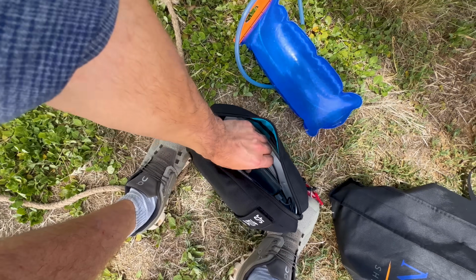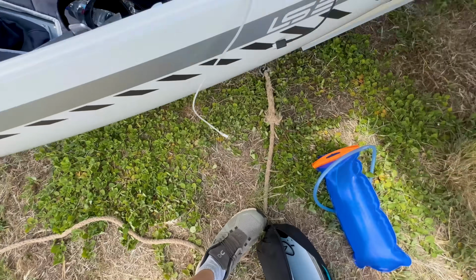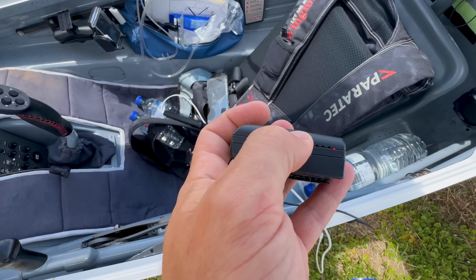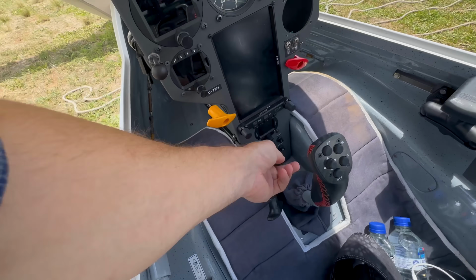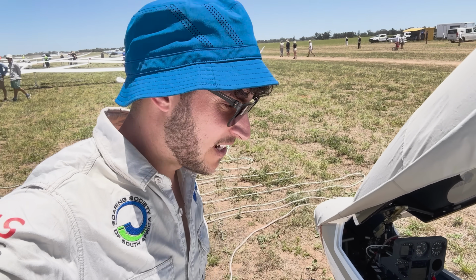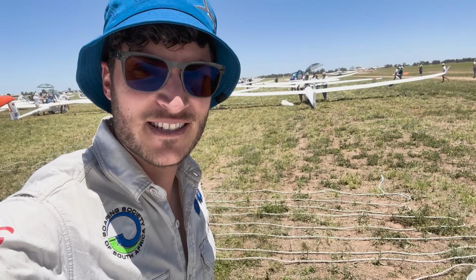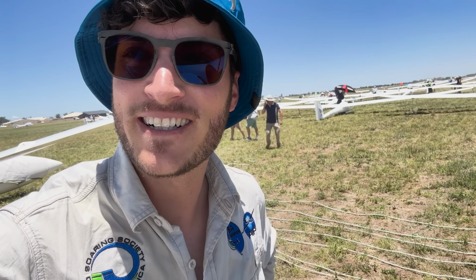Some more stuff, our smartphone, the backup nano logger, switch it on, fine, power up here. And we will quickly make a pre-flight check, because I've seen some things which are not perfect the last day, so let's have a closer look at what you should look for.